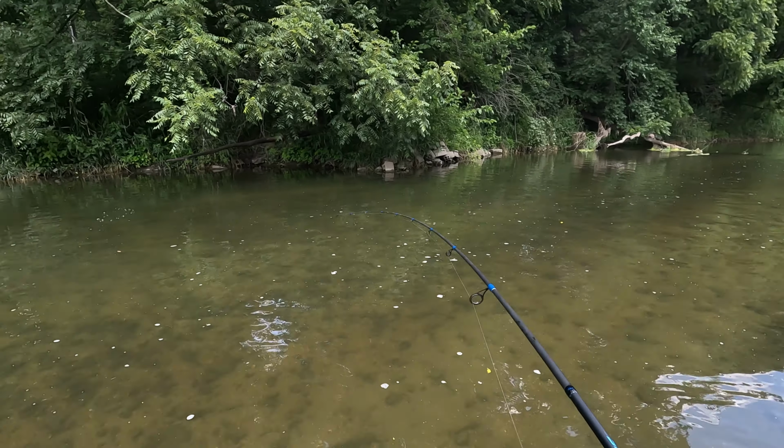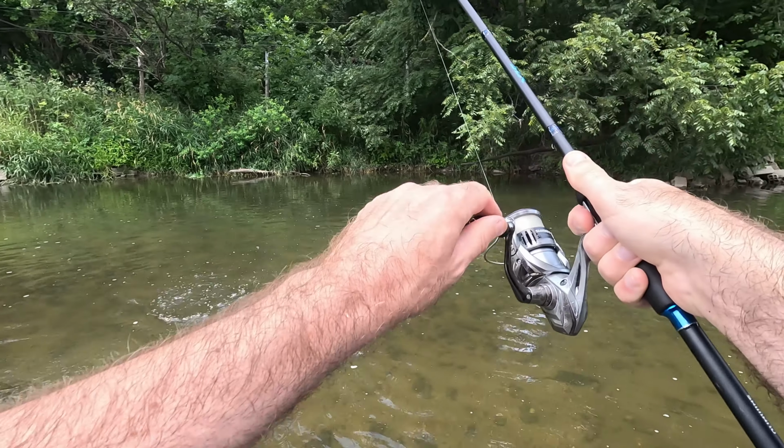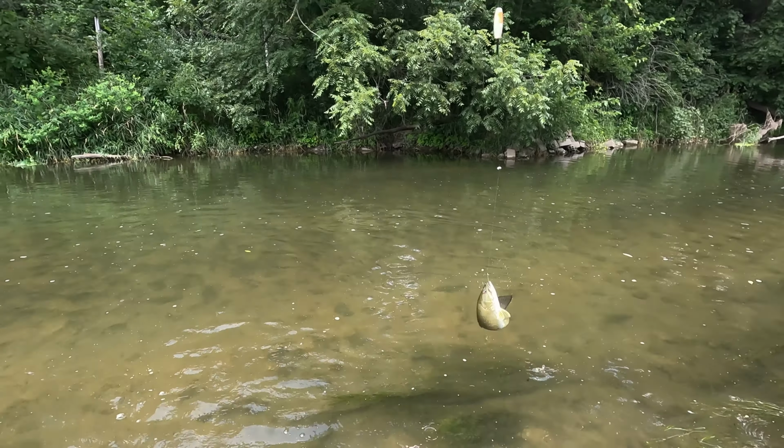Oh yeah, there's one, guys. There's one. Whoa. Nice smallie. Oh, there goes my minnow.